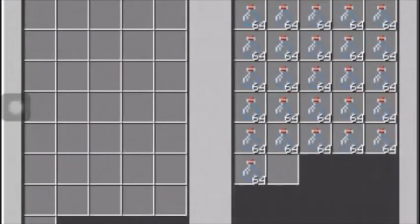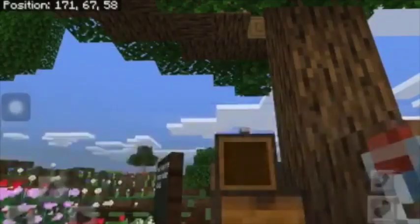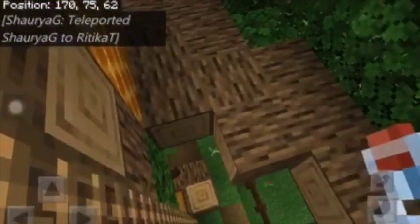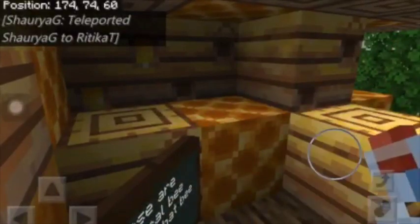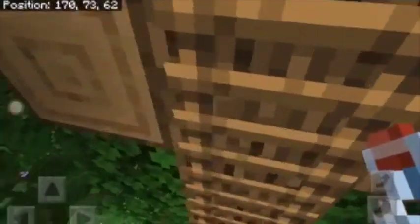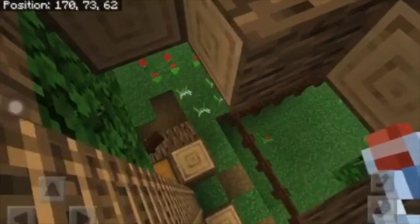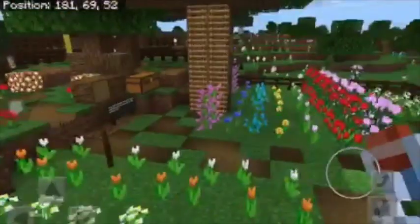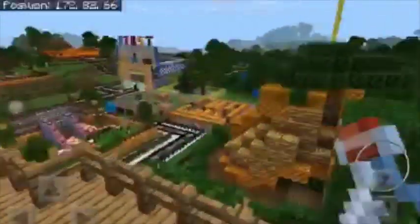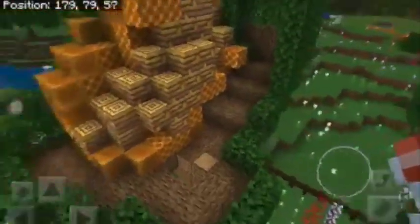So in this set I have bottles so I can collect the bee honey from the bee comb. Now if I go down, in this tree I've also made a terrace kind of thing, so I can see my bee farm and people can come here to also see the whole bee farm. Here I have made the same kind of thing.